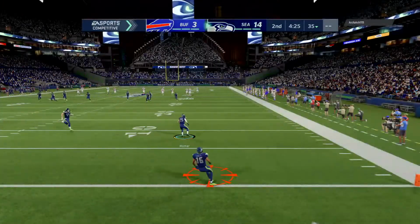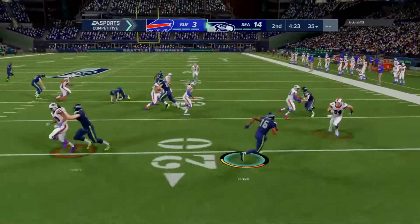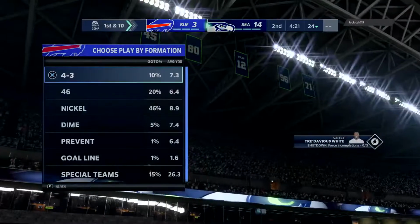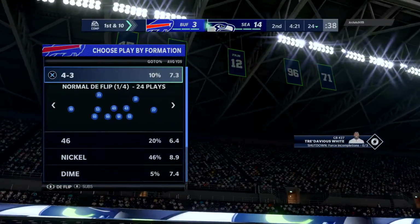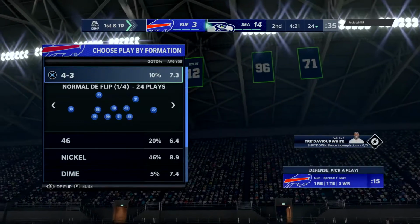And credit the defense, too. Make sure that that happens, because that was the old bend but don't break approach. Made sure they contained them when they absolutely had to and forced the field goal attempt that went through. The Seahawks take over 1st and 10 at their own 24-yard line.